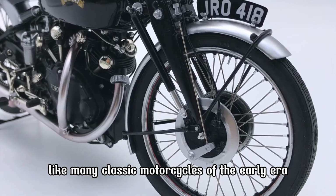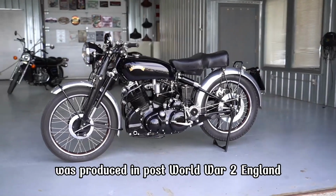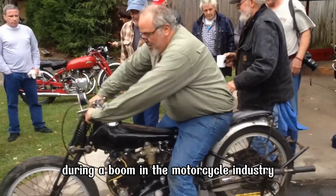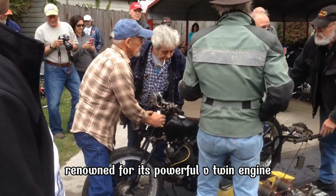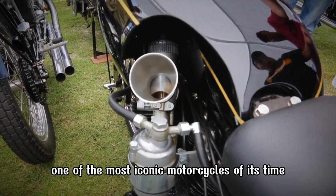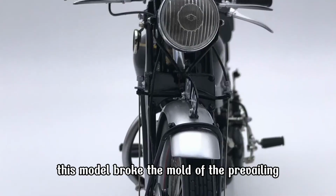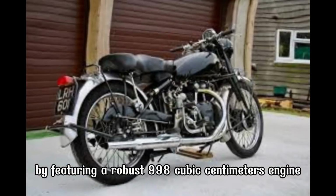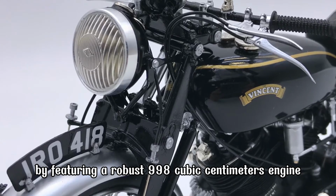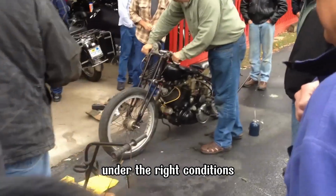Like many classic motorcycles of the early era, the Vincent Black Shadow 1950 was produced in post-World War II England during a boom in the motorcycle industry. Renowned for its powerful V-twin engine and distinctive design, the Black Shadow is often regarded as one of the most iconic motorcycles of its time. This model broke the mold of the prevailing 500 cubic centimeters single-cylinder engines of the era by featuring a robust 998 cubic centimeters engine and the ability to reach speeds of 200 km per hour under the right conditions.